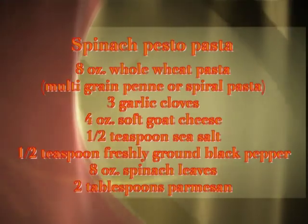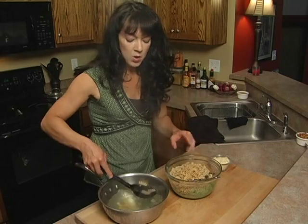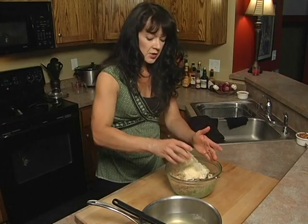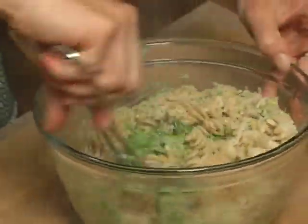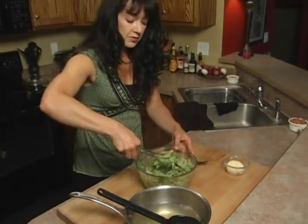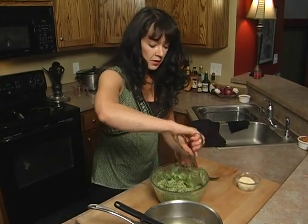Then don't throw out this water until we know that we're done, because after we put the cheese in and it all melts, you might find that you want to add a little bit more water. So just set that aside. I'm going to go ahead and add about 3 ounces of Parmesan cheese, and then we're just going to mix this together. You saw how much spinach we started out with, and it just all shrinks down. And when you serve it, of course, you can add a little bit more Parmesan on top if you like.